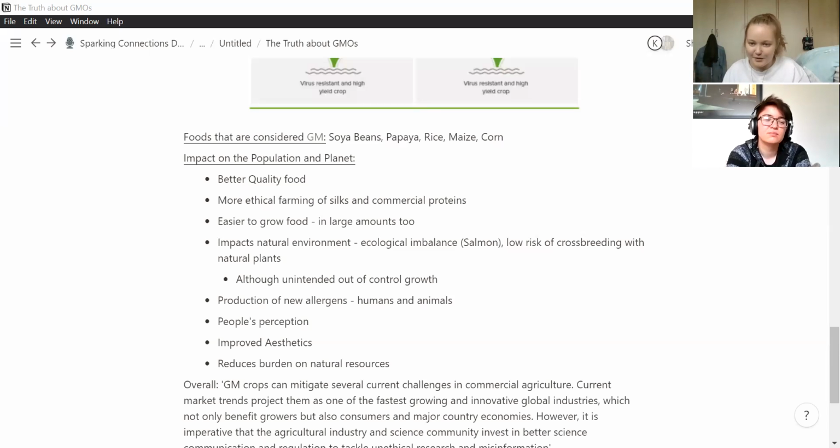So improving the aesthetic of something, although it's good because with genetic modification, you might improve the appearance of bananas so that they all appear the same. Then there'll be less food waste because you're producing more things that are aesthetically the same.